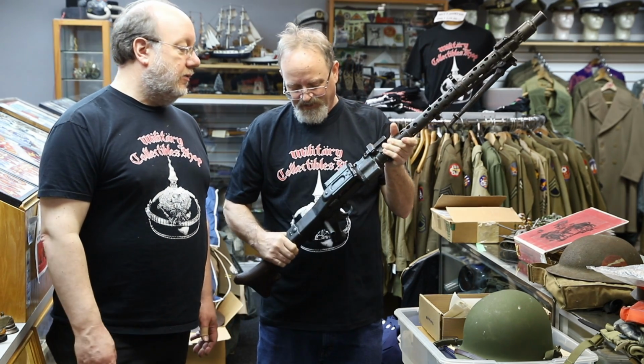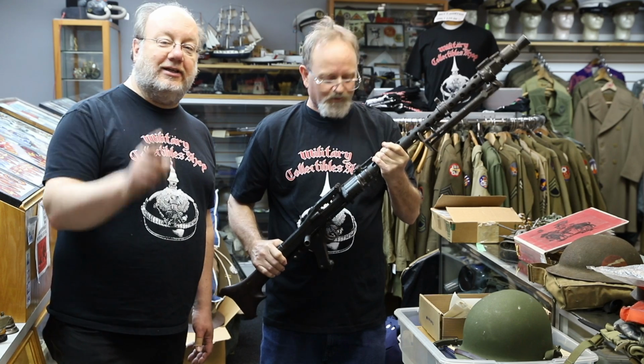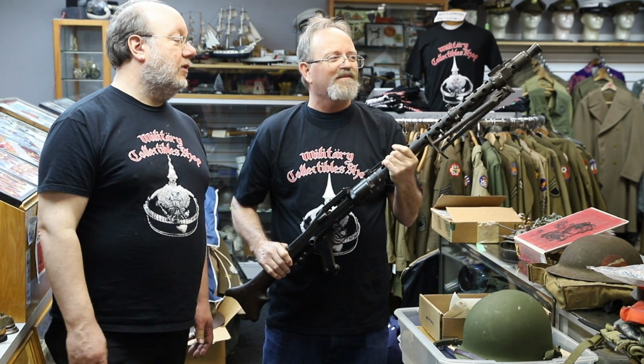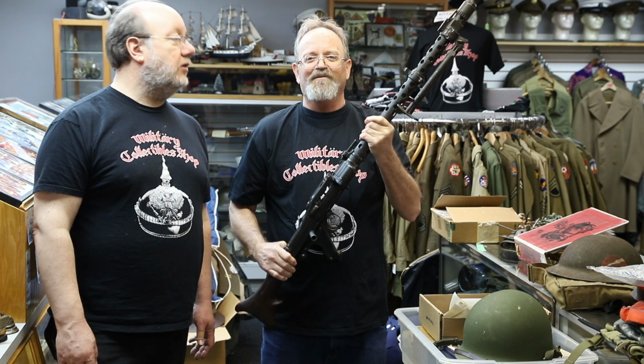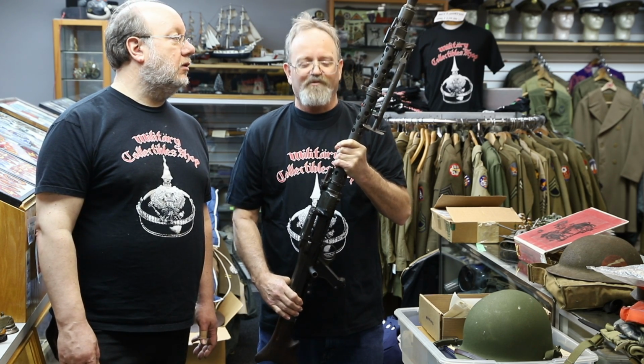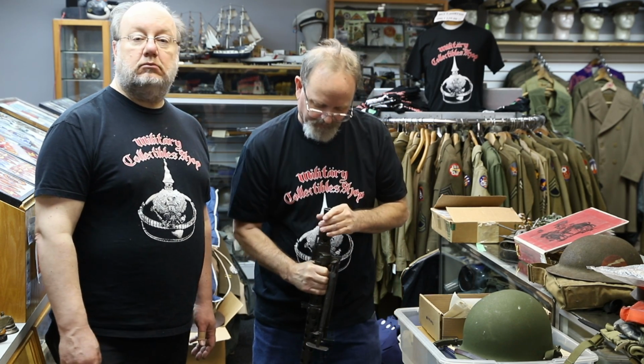MG34. This is a demilled receiver, so it's not fireable, not semi-auto, not blank firing, but perfectly legal. It's got parts, and these things are cool. This was made in 1945. They were still making the 34 in 1945. So they didn't all switch over to the 42. It's cool as another display piece for the shop for at least a while. We've got some ammo belts somewhere we can put with it, and we've got some ammo cans, so we'll build a little machine gun nest, perhaps, somewhere.